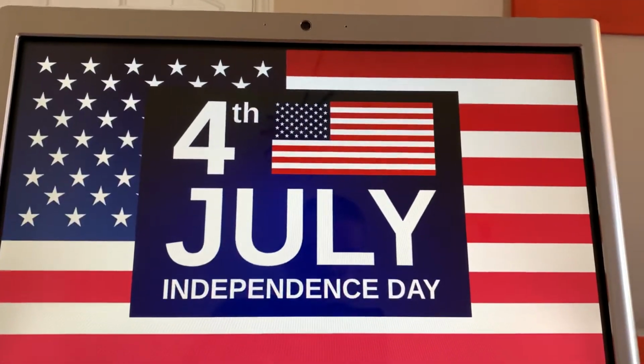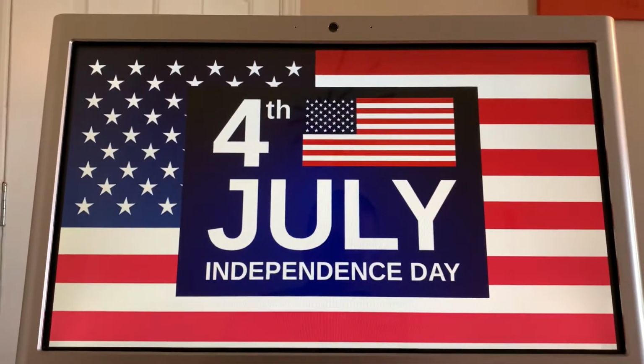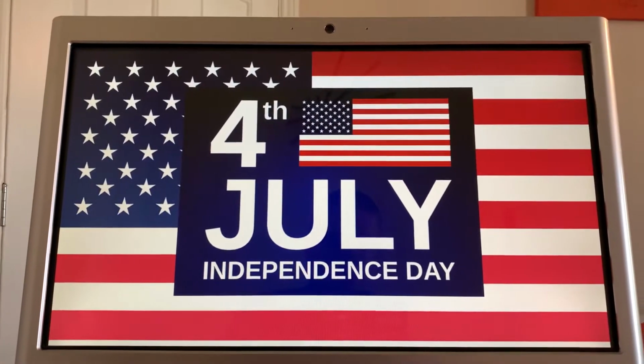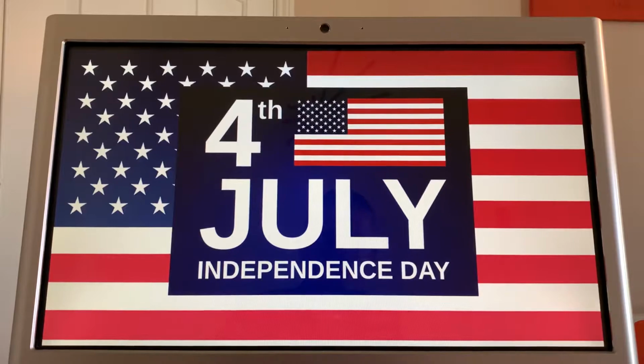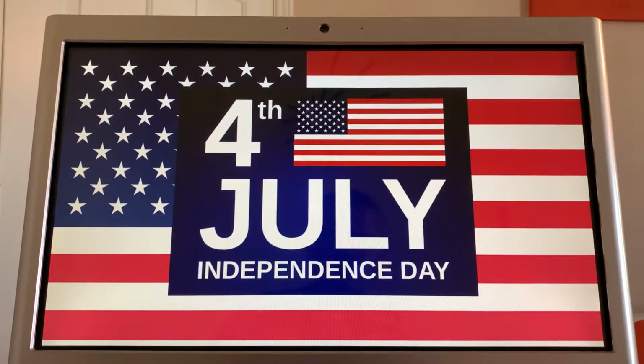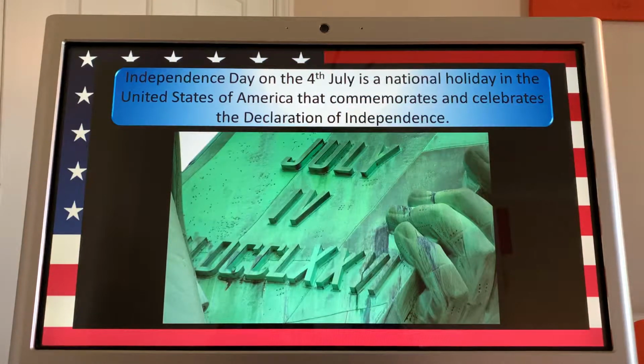So I'm just going to grab this little man and pop him just here so you can see 4th of July, Independence Day. But what does Independence Day mean? Independence Day on the 4th of July is a national holiday in the United States of America that commemorates and celebrates the Declaration of Independence.